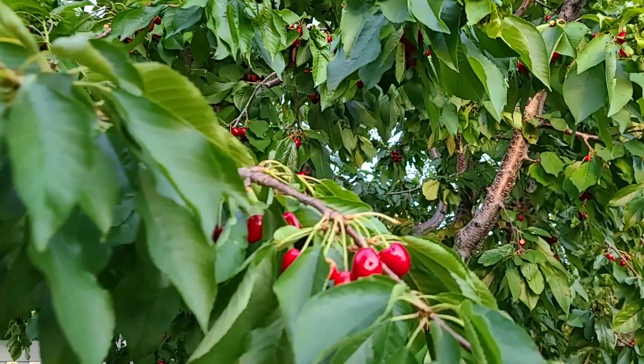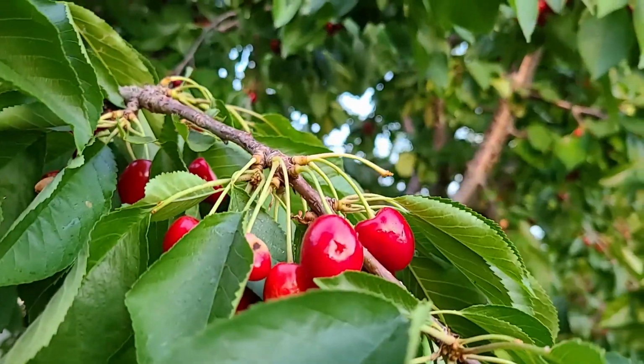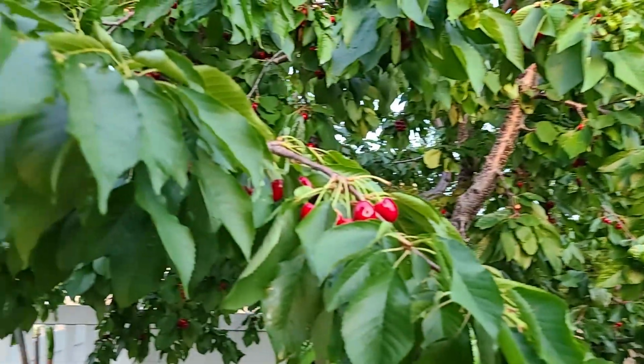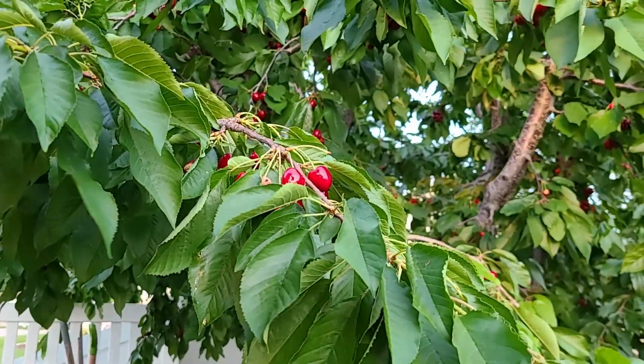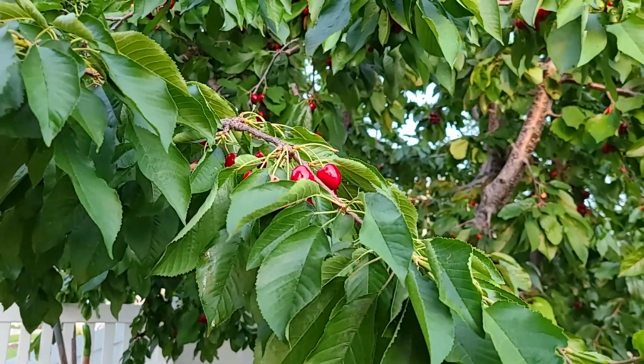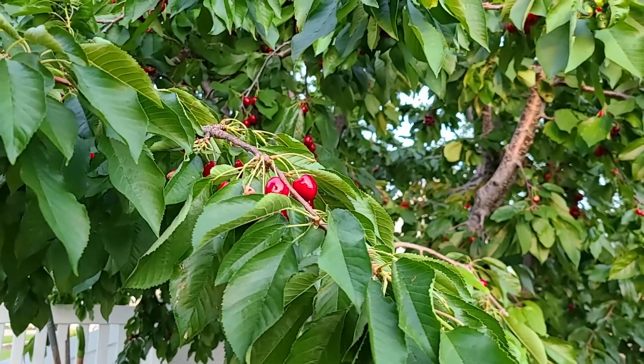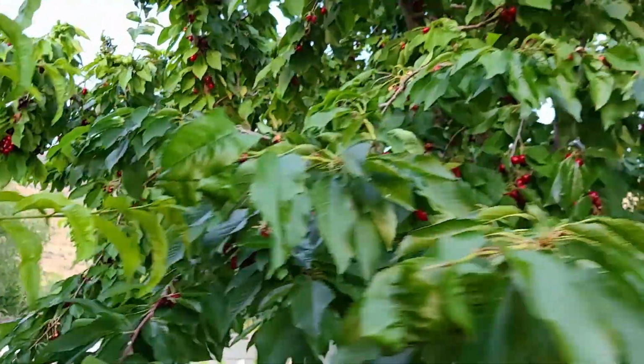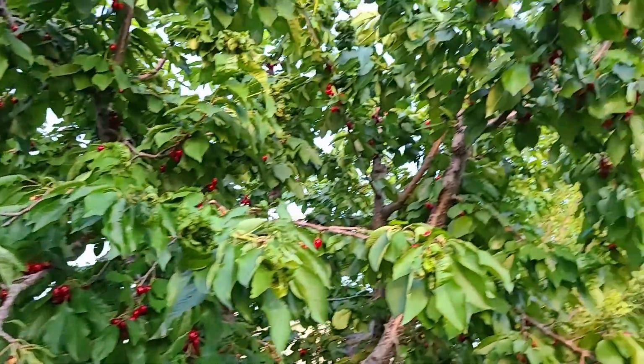Now I do get cherry fruit flies, I get the worms in there. You can see the little hole they make. But what I do is I put these through a cherry pitter and then soak them and all the worms come out. Now a lot of people don't like that idea, but that's what I do. And I will dry them, and they are so good dried. So we're going to get a ton of cherries. It's really doing good.